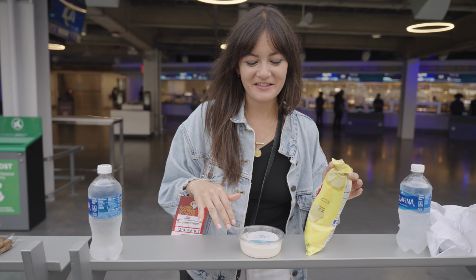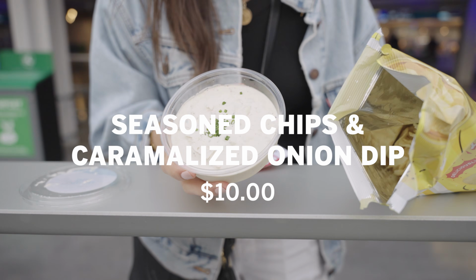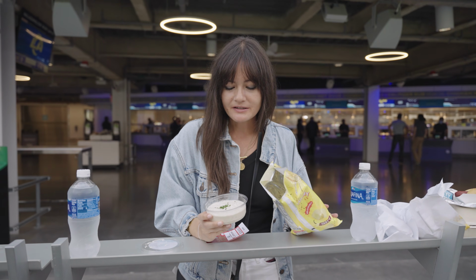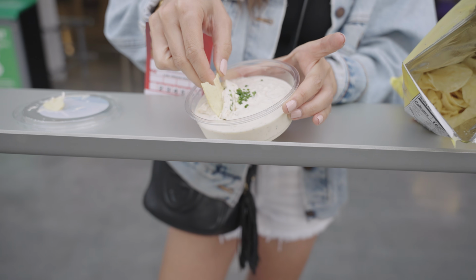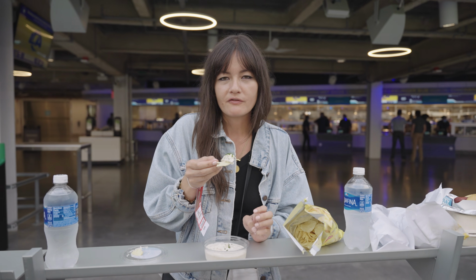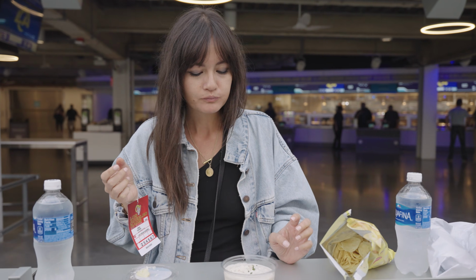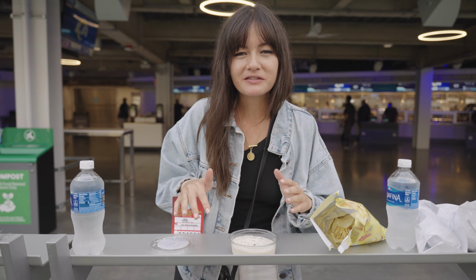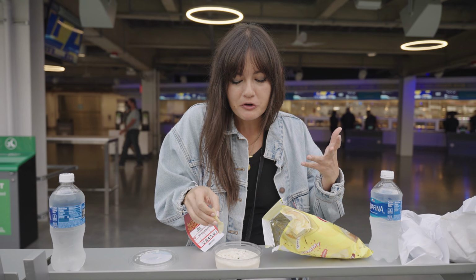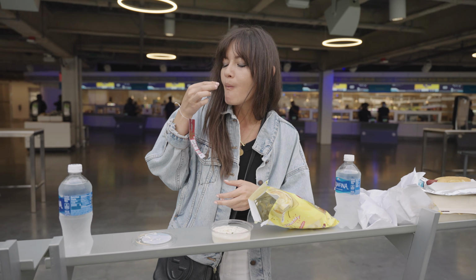All right, this is my kind of snack. Chips and dip, which sometimes I just eat for dinner. Said there were caramelized onions in this dip. This is the proper ratio of dip to chip, by the way. Kind of like the Lipton onion dip, but with actual caramelized onions in it. Very, very down with this dip.